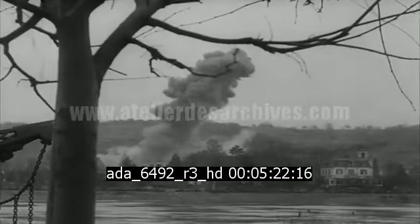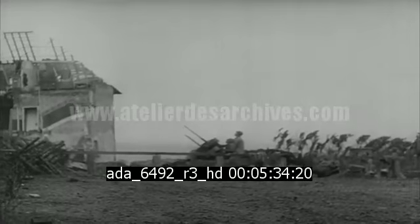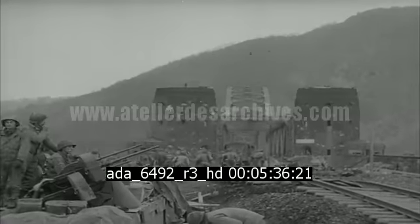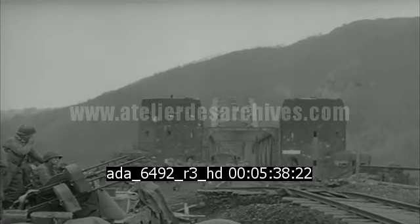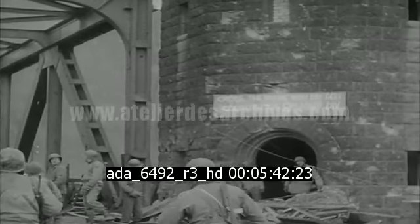Reichsmark opposes persistent enemy attempts to dive bomb the Ludendorff Bridge. Despite these attacks, the bridgehead rapidly expands. This marks the first breaching of the Rhine River line since Napoleon crossed in 1805.